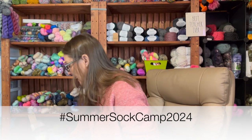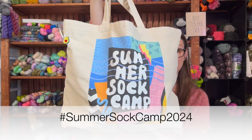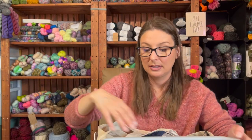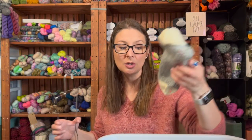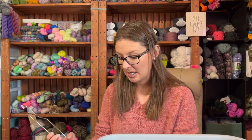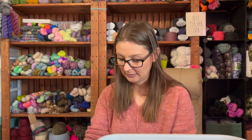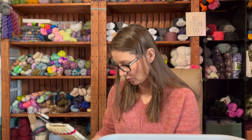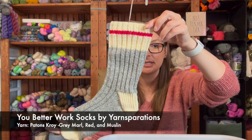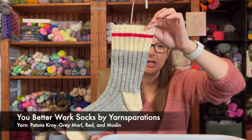I have my big bag of summer sock camp socks, and I have my little basket with all of my Patton's Crow yarn that I'm using to make socks for my aunt. She won these at an auction that we did, and I auctioned off a pair of socks of your choice that I would knit for you. And I finished one of them. This is the You Better Work socks by Yarnsparations.